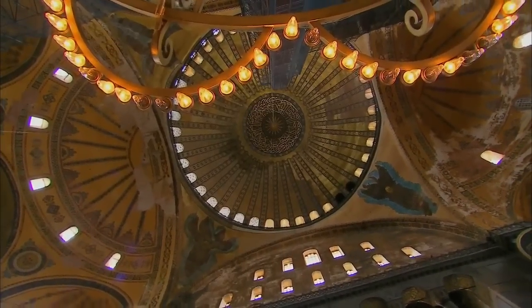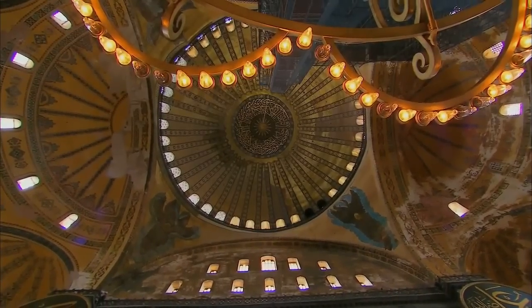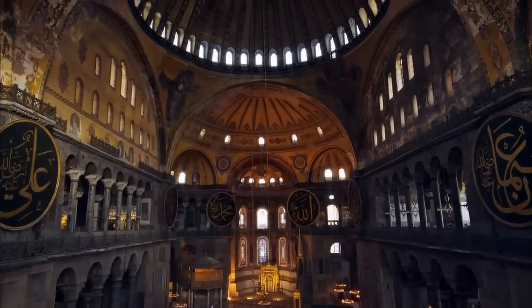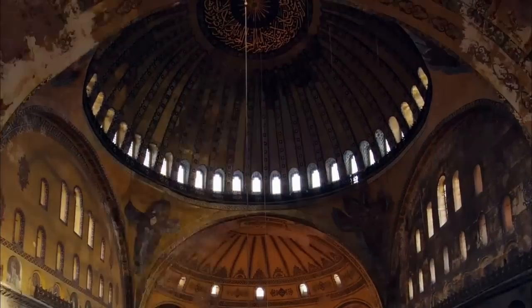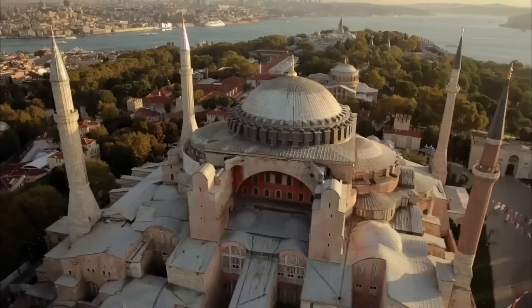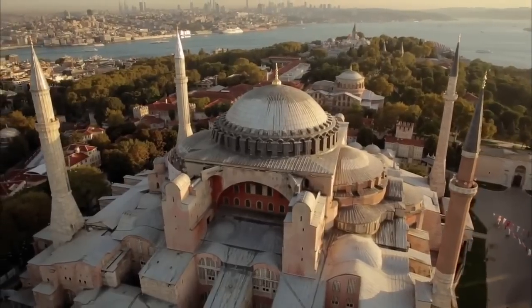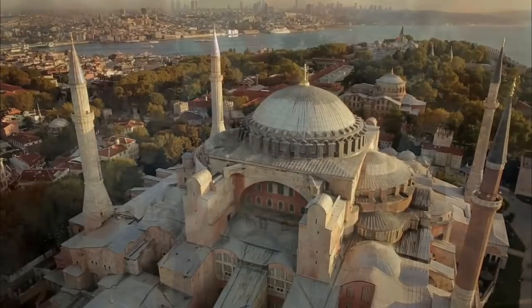Hagia Sophia is put to the test in at least another dozen major earthquakes. The dome suffers two partial collapses, which were repaired. So visitors today cast their eyes up to the same dome built by Isidorus the Younger nearly 1,500 years ago. But Hagia Sophia has withstood more than just seismic activity. It's also been resilient to cultural upheavals.